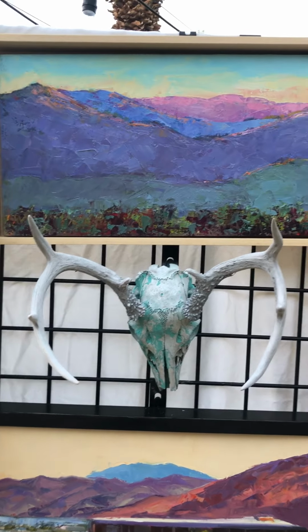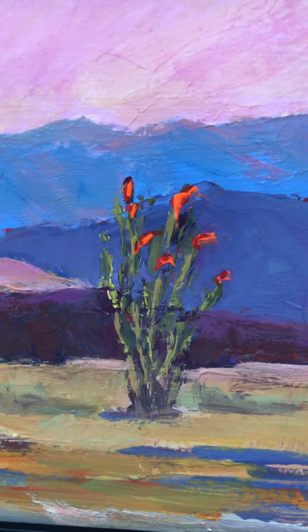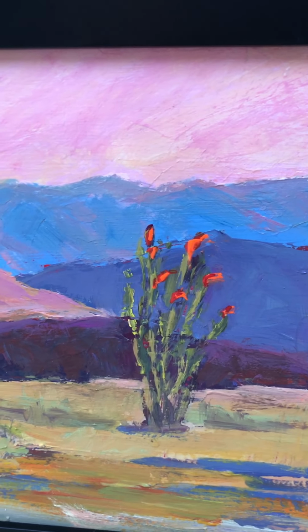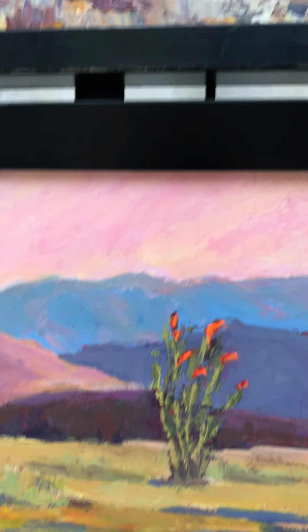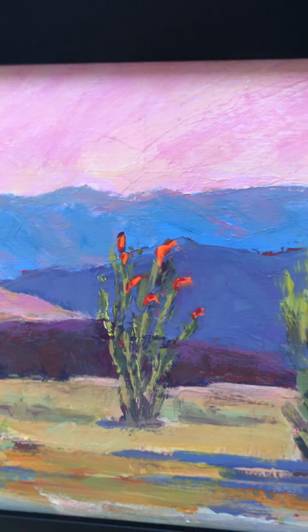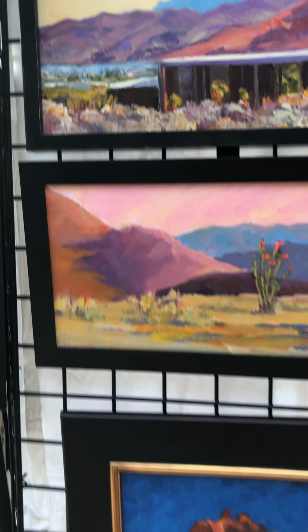Below that is a painting I did when I woke up camping in Borrego State Park, and you see these beautiful hills. And then this Ocotillo plant, which I love. We've got a couple of these ourselves. And at that time of the year, they have these blossoms that are really orange at the end of each spike, and they kind of look like birds to me sitting on the end of each spike.